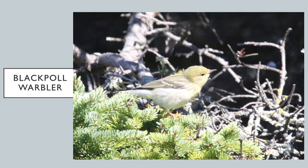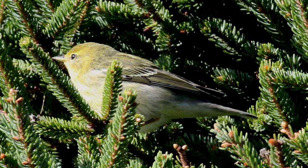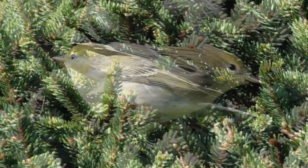This is another blackpoll, and you can't really see the legs on this, but I'm putting it here because you see the yellowish wash in the face, which they have, and there's no gray cheek on this bird. It's not a Cape May. Here's another one, and you can see the pink leg on that one some.